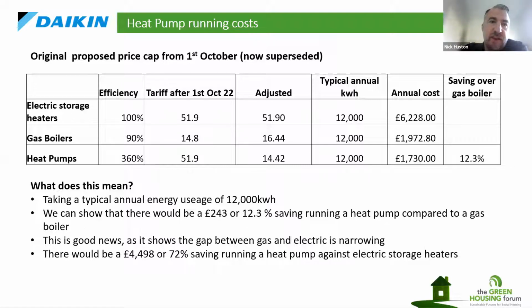So these were the very high tariff levels of 14 pence and 51 pence. And you would have had some really very high energy bills for all three, but especially storage heaters, over £6,000. And the key figure there is the one on the end, the 12%. So heat pumps were now growing to 12% cheaper than gas boilers. But that was superseded by this next slide.